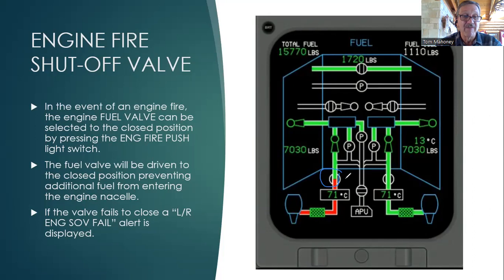fuel. If the valve fails to close, a left or right engine shut off valve fail alert illuminates. And I don't know if I have that up here. Nope, I guess I don't. But this would illuminate on your ICAS panel, number one, and it would be time to do something about it. Get the QRH back out and make sure you follow the instructions. So that's where that fuel shutoff valve lives. One is over here. And as I said, if you have a fire, that's the valve you'll end up closing.